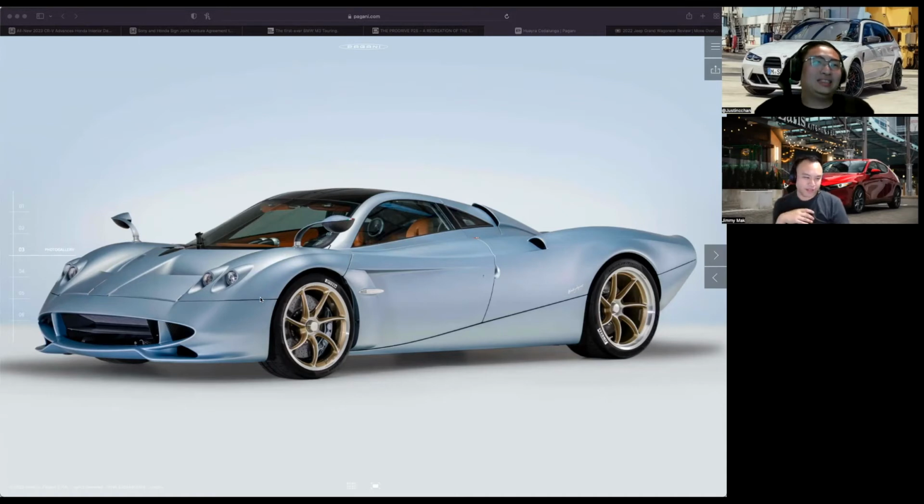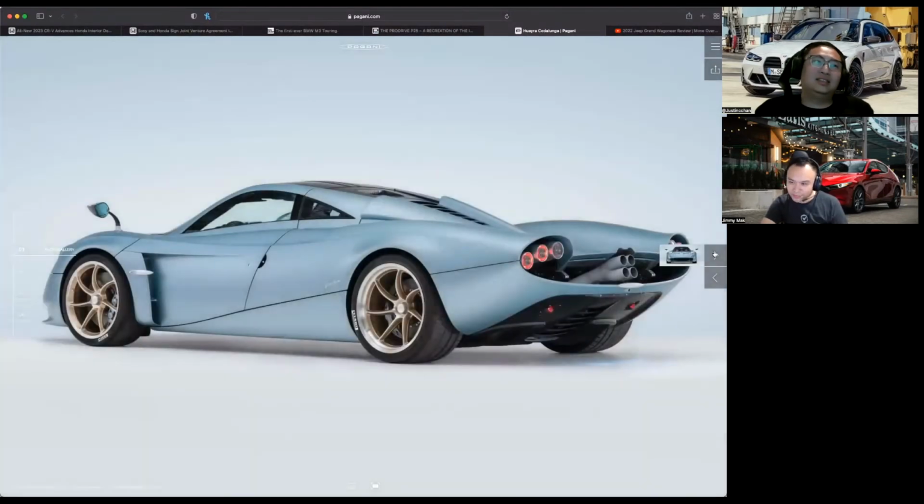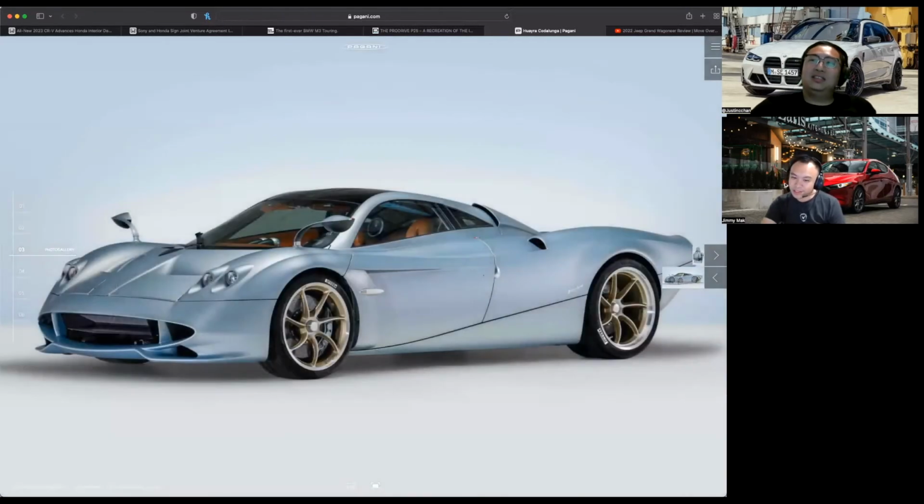So this Huayra, it's the Long Tail. They've basically elongated the rear end to make it a long tail. Like Justin said, it's not the prettiest thing. I'm not a big fan of how it looks personally. The front end is quite mesmerizing, let's say. It just looks confused. The front bumper, you guys just have to look this up.